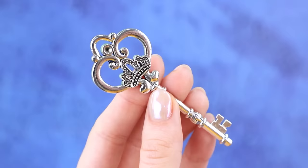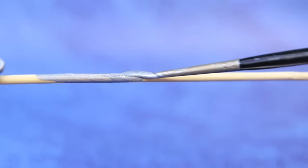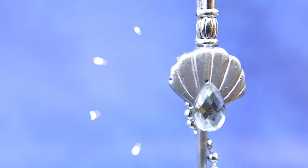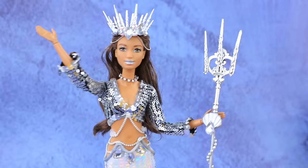Let's connect a key and a wooden skewer. Silver skewers will become a trident. Cover the attachment points under a shell. There's also a crystal in the middle. The trident gives special powers to its owner. And you can only inherit it, not buy it.